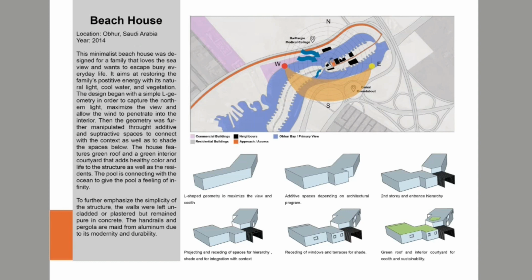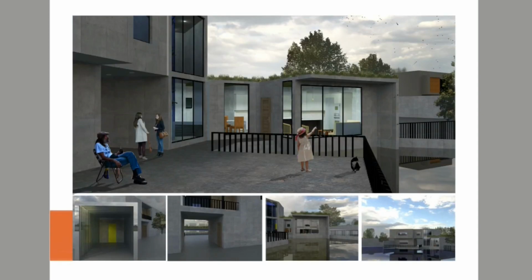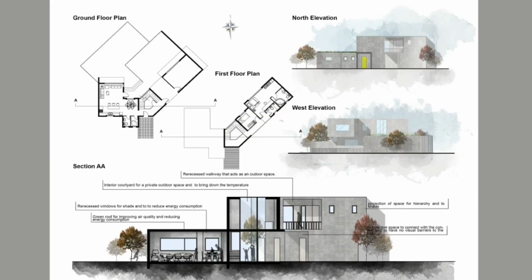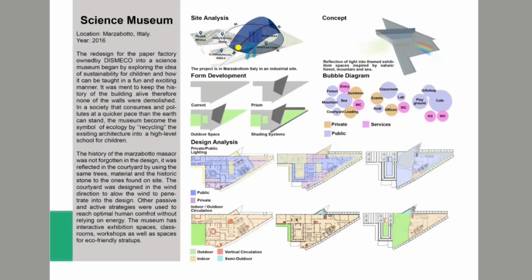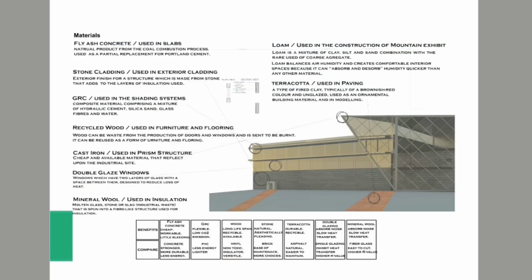Now I think I should have reduced some of the text and maybe shown some of my initial sketches. This was a competition entry, and I think I could have organized these pages a little bit better because I was trying to show the things that I knew, but it got a bit crowded in my opinion.